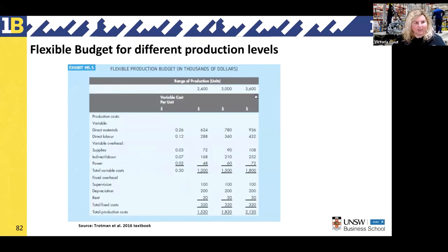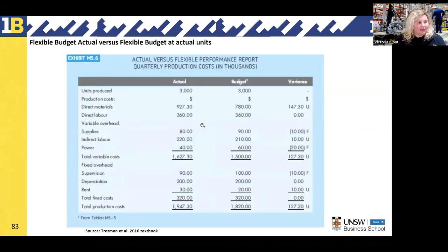So here's a flexible budget. We can flex out our budget to different unit levels. It's kind of a what-if analysis. What if this company produces 2,400 or 3,000 or 3,600 units, which makes it easier to compare budget with actual. Then we can have them on the same unit level, because sometimes the actual is that they produce more or fewer units than we expect. So then we could compare our actual with budget and get our variances.